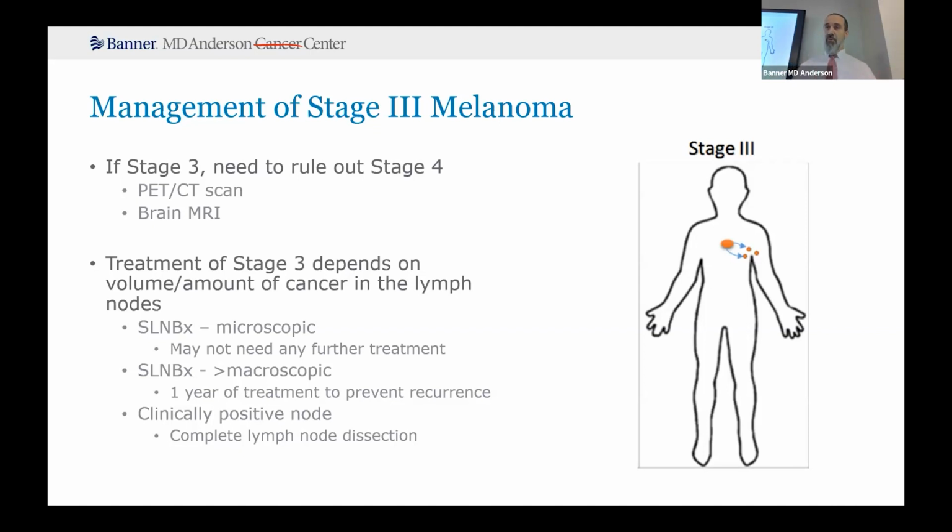Because once, as I said before, it gets into the lymph nodes, we're now talking about something that's in the system. And maybe you need systemic treatment to help prevent it from coming back. When it's just microscopic disease, there are risks and benefits, and that's a decision the patients have with Dr. Mahmood to decide whether or not it's worthwhile to undergo that treatment. If there's macroscopic disease, and usually we say that's more than 5 millimeters within a lymph node, now there's a higher risk that this melanoma can come back and spread, and then we would recommend treatment after surgery.